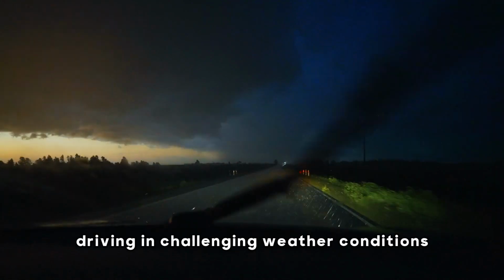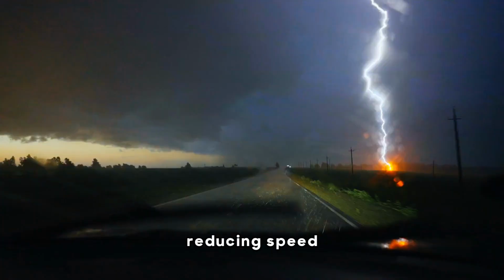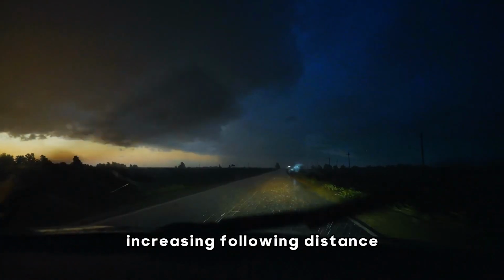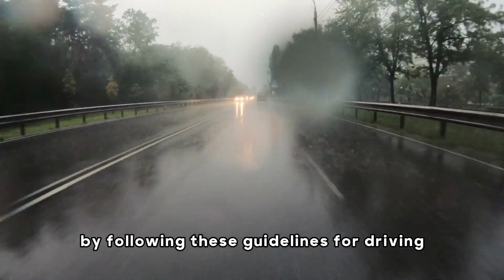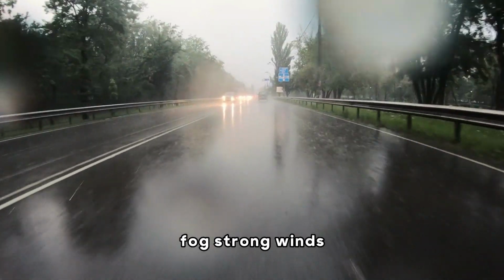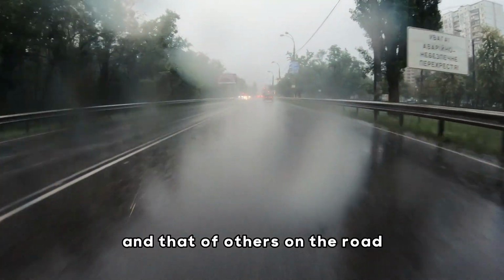To sum it up, driving in challenging weather conditions requires adapting to the situation, reducing speed, increasing following distance, and maintaining clear visibility. By following these guidelines for driving in the rain, fog, strong winds, and other weather challenges, you can ensure your safety and that of others on the road.